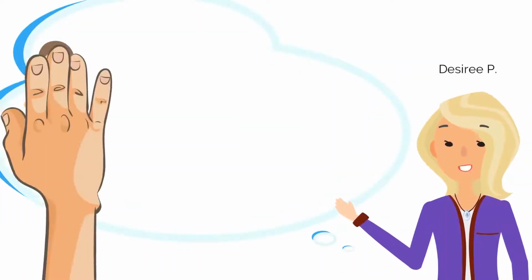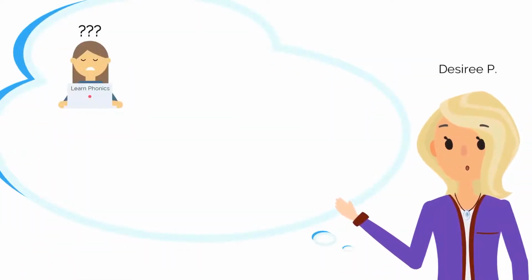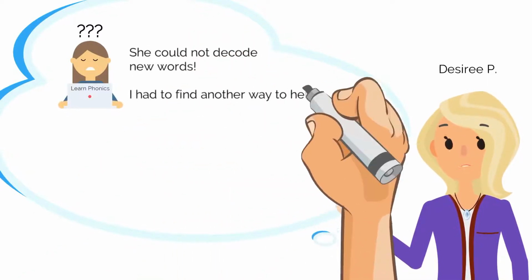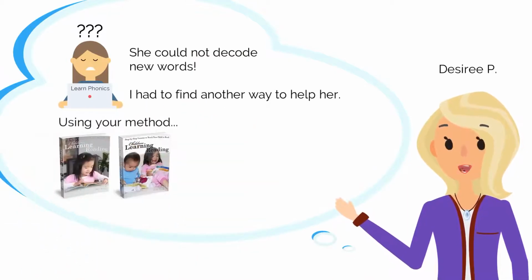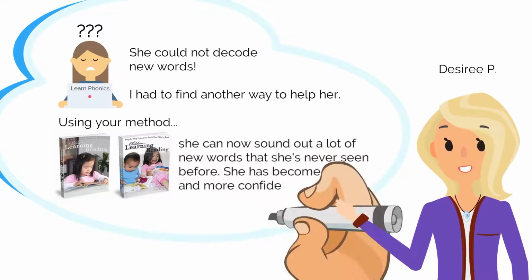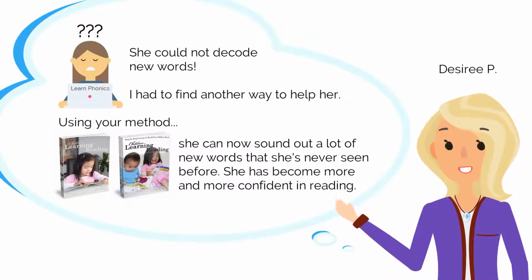From Desiree P.: I first started her learning through Hooked on Phonics, but I slowly noticed that she could not decode new words. I had to find another way to help her. Using your method, she can now sound out a lot of new words that she's never seen before. She has become more and more confident in reading.